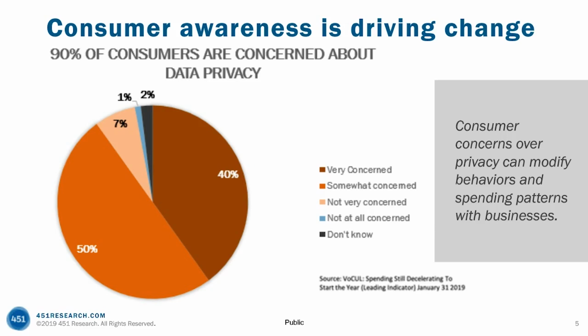But this is some pretty startling data when you look at it. About 90% of consumers, at least in our fairly large survey set here, are concerned about privacy to some extent when it comes to their interactions with businesses and organizations and basically the modern tech-enabled lifestyle. Very few don't have an opinion about it. This is very, very much a rising tide in public perception around data privacy.